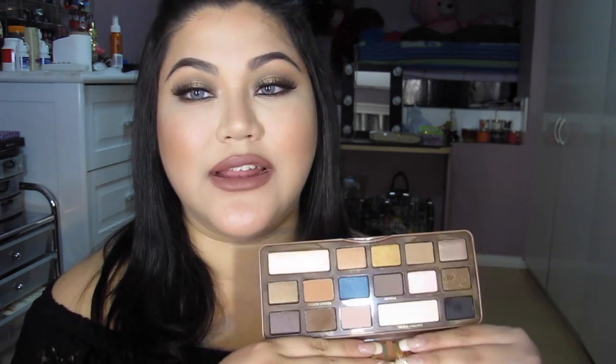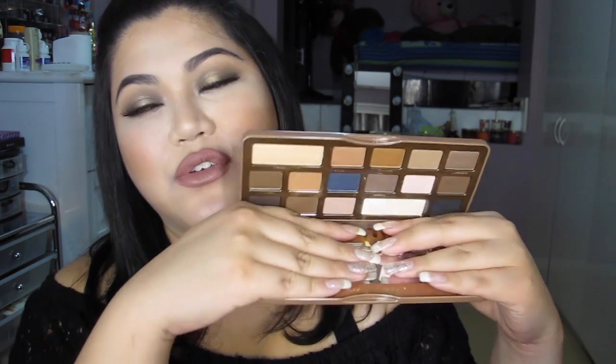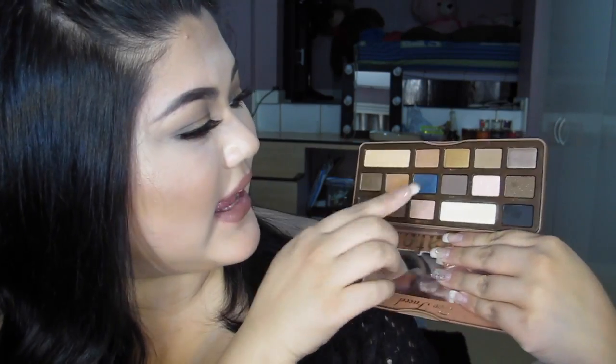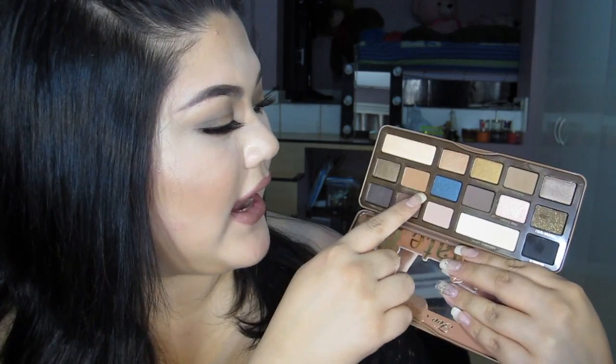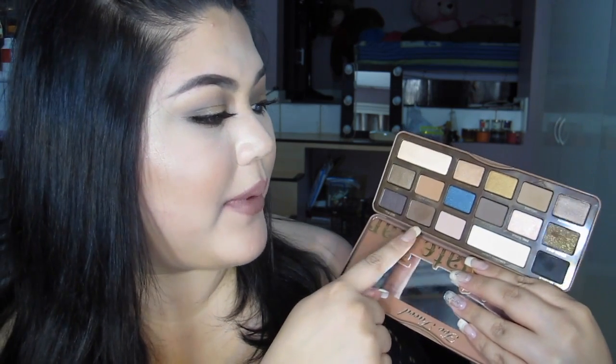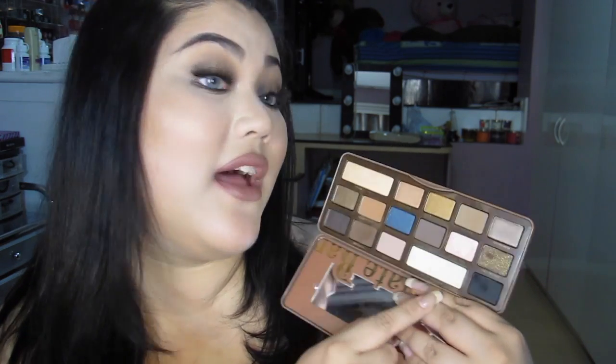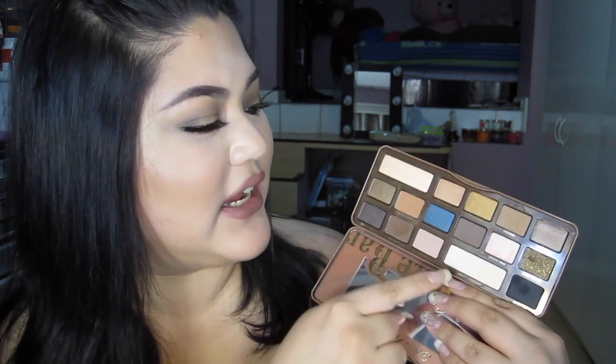So this one, I mean, it smells like chocolate. It's Too Faced. It is so everyday useful. I promise you can create every look with this. It has a cool transition color. It has a warm one. It has a dark, cool matte brown. Has a warm, cool matte brown. Has a black. Has a cream, which is a lot. So if you're the type who always uses the cream color before you apply any other color, then this is perfect because you will get a lot. It's like the size of 2 normal eyeshadows in this palette.